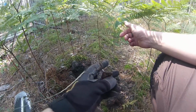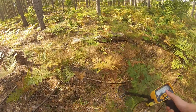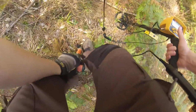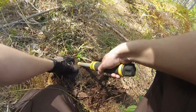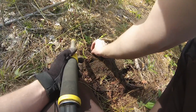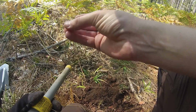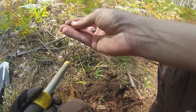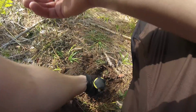Piece of a lantern. Found plenty of these before. Deep 50s, 60s. Could be more lantern pieces. We'll see. Hard to say. Let's take a look. What the heck? What is that? Oh, like a little button or something. It's very small. Maybe we should take a closer look at that.